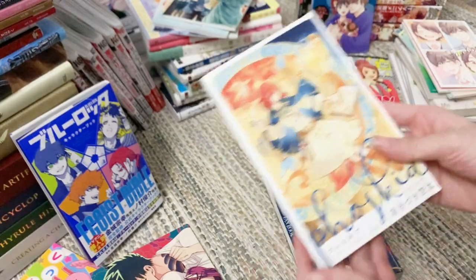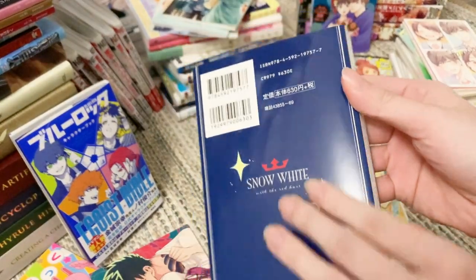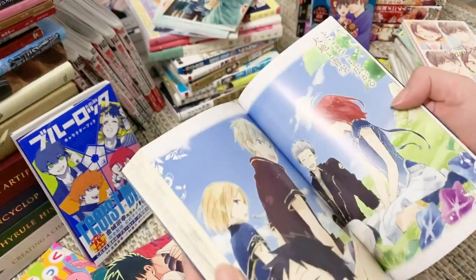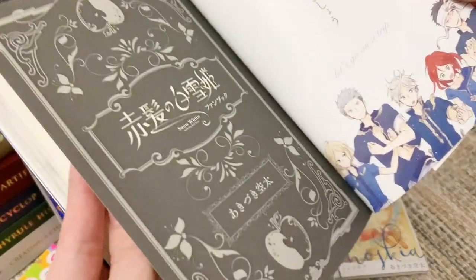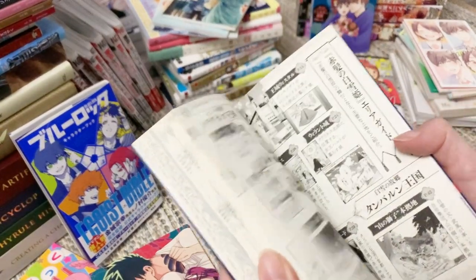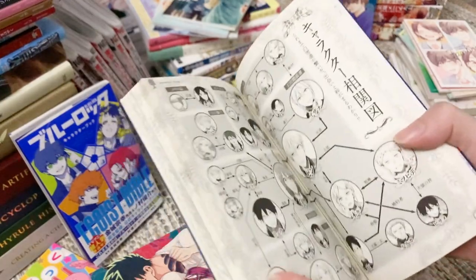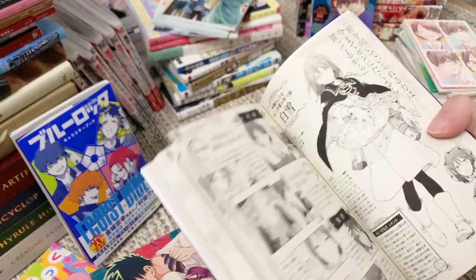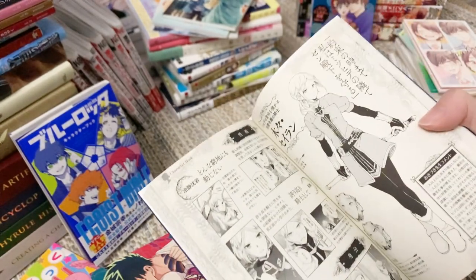So the illustration booklet, and then the fan book. Again, starting out with some color pages. So some of these were in the illustration booklet as well. Then it switches to manga paper. I love how they'll have the character maps that show everyone's relationships with each other. Character pages. So much text though, I just really wish we could get these in English.